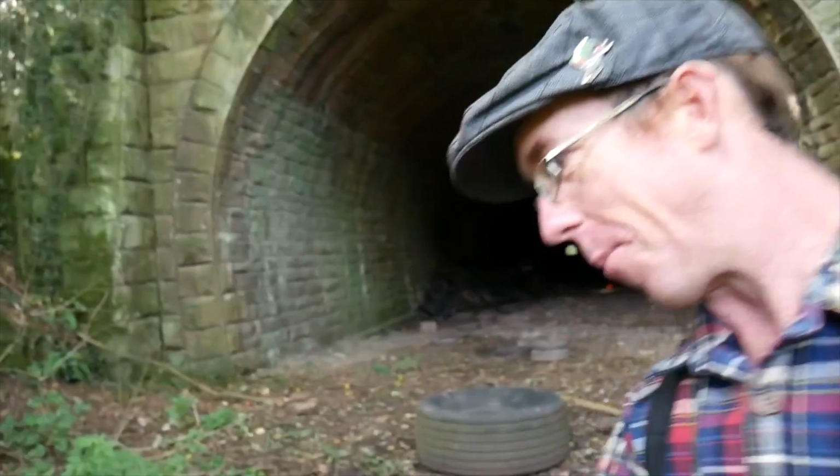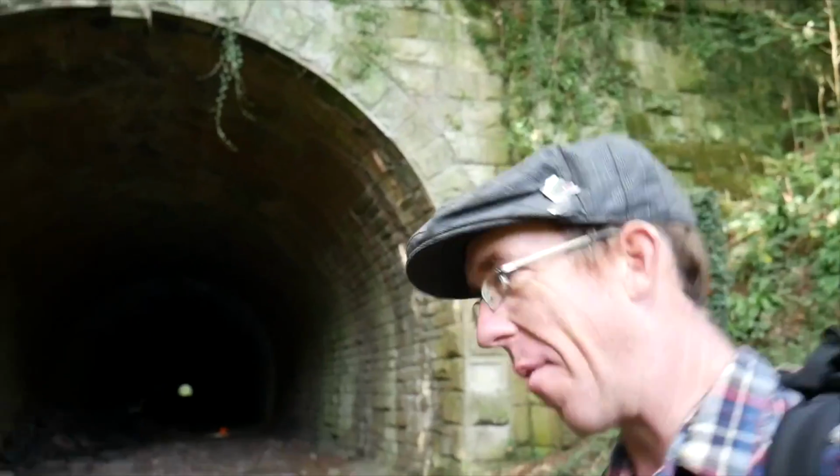Right, at the eastern portal of the Severn Bridge tunnel, 506 yards long, as I say, built between 1875 and 1878. I've got the light in there. Me and Dave are going to go and explore that, shall we? Let's go. I think we should.